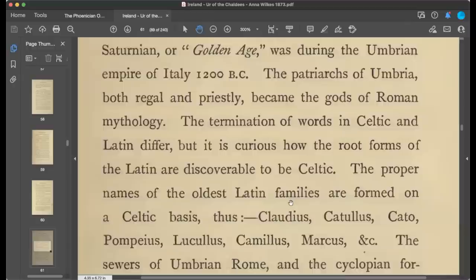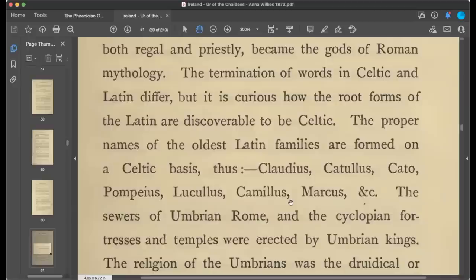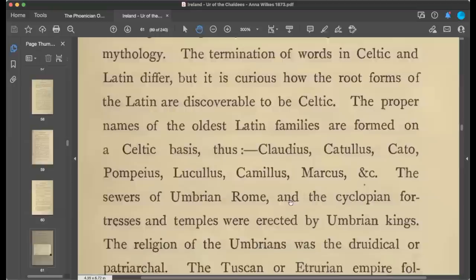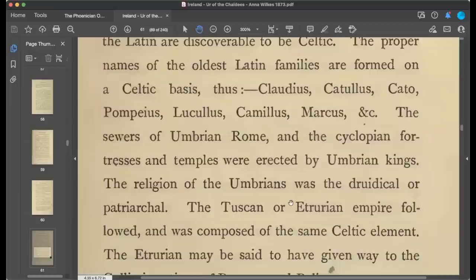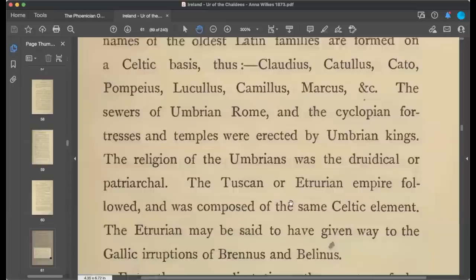The proper names of the oldest Latin families are formed on the Celtic basis, thus Claudius, Catulus, Cato, Pompeius, Lucullus, Camillus, Marcus, and the sewers of the Umbrian Rome and the Cyclopean fortresses and the temples were erected by Umbrian kings. The religion of the Umbrians was the Druidical or Patriarchal, the Tuscan or Etrurian Empire followed and was composed of the same Celtic element. The Etrurian may be said to have given way to the Gaelic interruptions of Brinus and Bellinus.